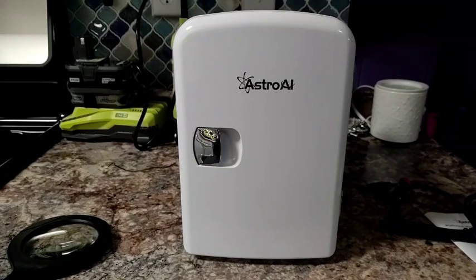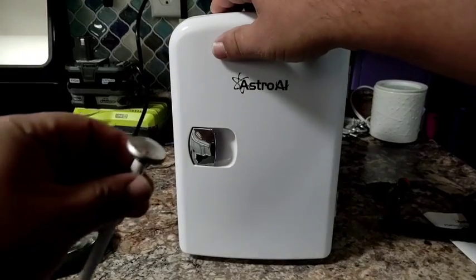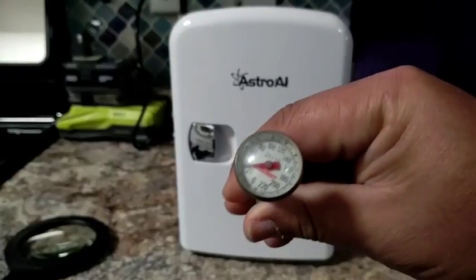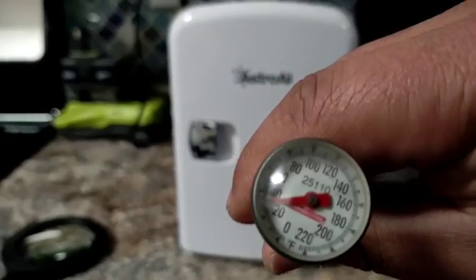So now let's open this up. Let's take a look at the thermostat that's in there, and let's see how cold it got in the last 2 hours. And I can feel that it's nice and cool in there. Absolutely is. And let's see. I hope you guys can see this. Oh, let me wipe it. It is... Oh, come on. It's just above 30 degrees.